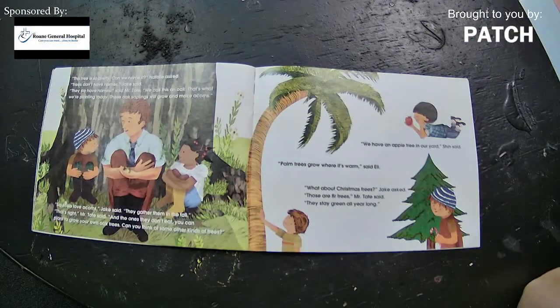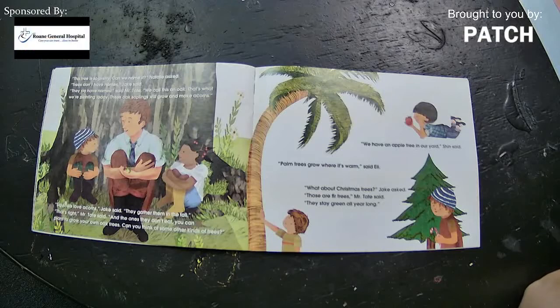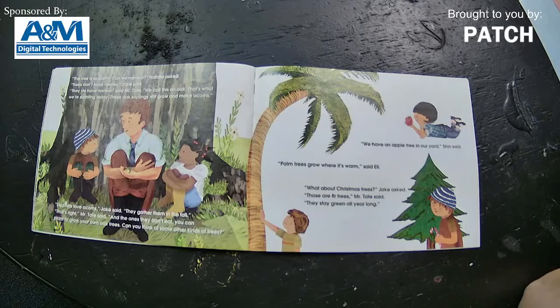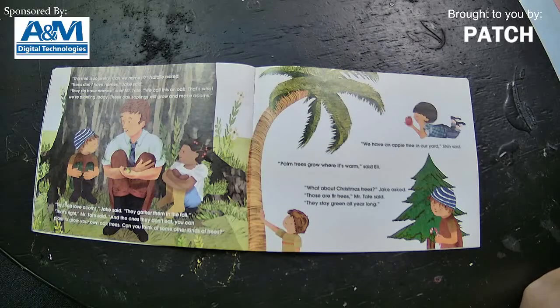"This tree is so pretty. Can we name it?" Natalie asked. "Trees don't have names," Jake said. "They do have names," said Mr. Tate. "We call this an oak. That's what we're planting today. These oak saplings will grow and make acorns." "Squirrels love acorns," Jake said. "They gather them in the fall." "That's right," Mr. Tate said. "And the ones they don't eat, you can plant to grow your own oak trees."